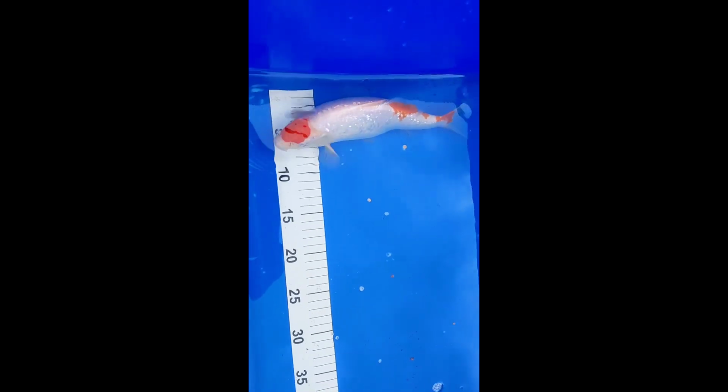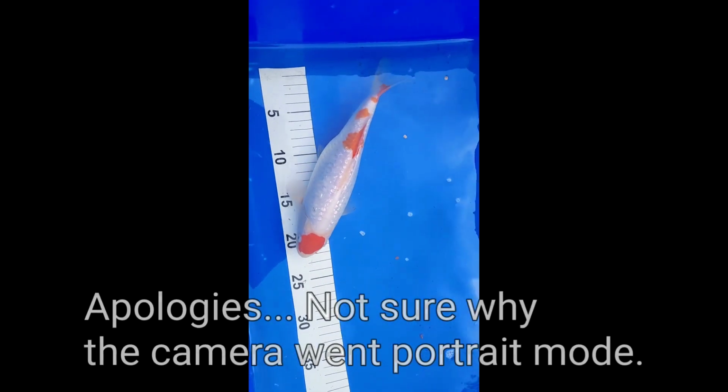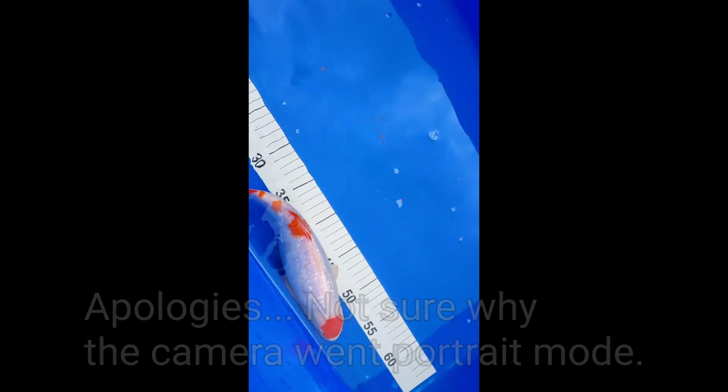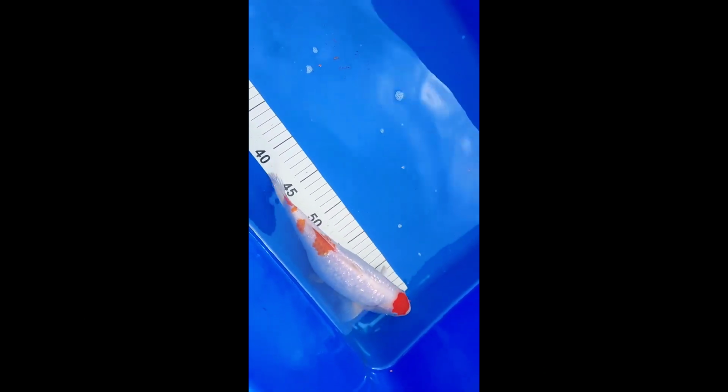Okay, so I just wanted to get 3 or 4 of the fish out to check before winter and to give them a quick measure. I've got the showa and the kahaku out a couple of weeks ago.